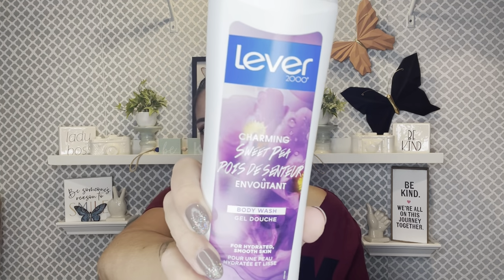And then I grabbed the Libre, is that what you say? Libre 2000 Charming Sweet Pea. I'm a Sweet Pea fan, yes, I am. And this is a body wash. Oh, my God. Smells so good. 11.5 ounces. And again, I'm just gonna leave this in my shower and hopefully it helps me smell good all day long.